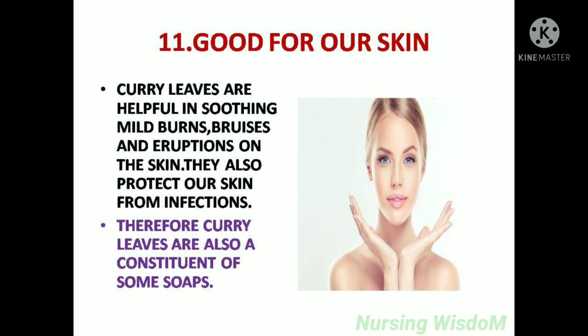Good for our skin. Curry leaves are helpful in soothing mild burns, bruises and eruptions on the skin. They also protect our skin from infections. Therefore, curry leaves are also a constituent of some soaps.